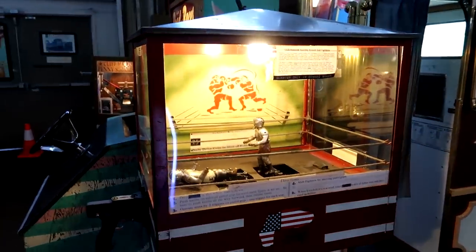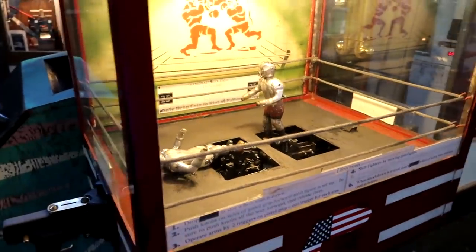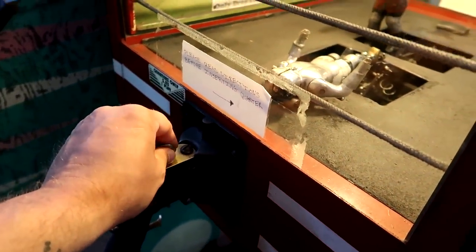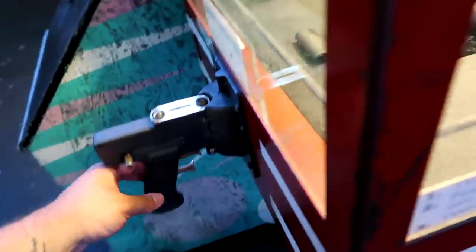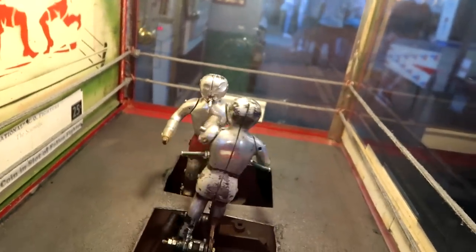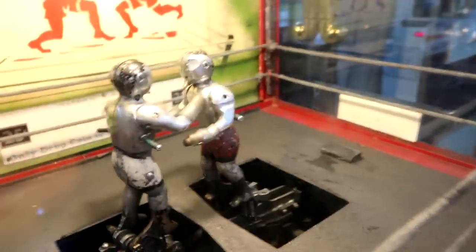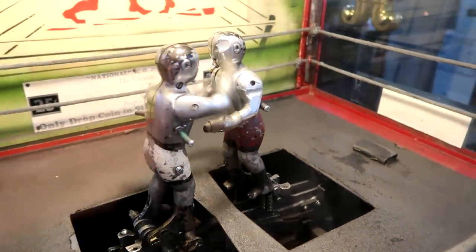It's a competitive boxing game. See those robots here in the boxing ring, almost like Rock'em Sock'em robots. So we drop a quarter, and then we operate the two buttons here to make him punch. Okay, we move the boxer there, and then the triggers here will make him punch his different arms. He's gonna punch this guy. Punch, punch, punch, punch.